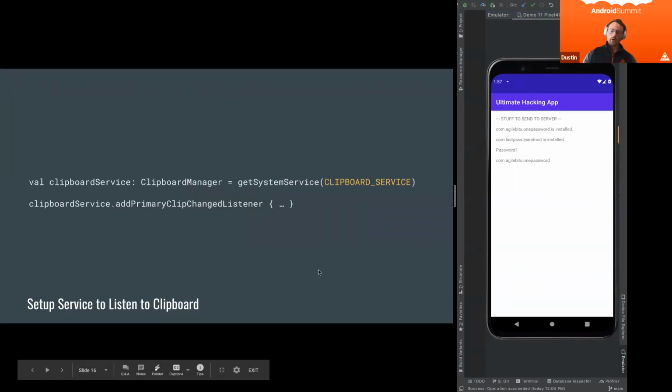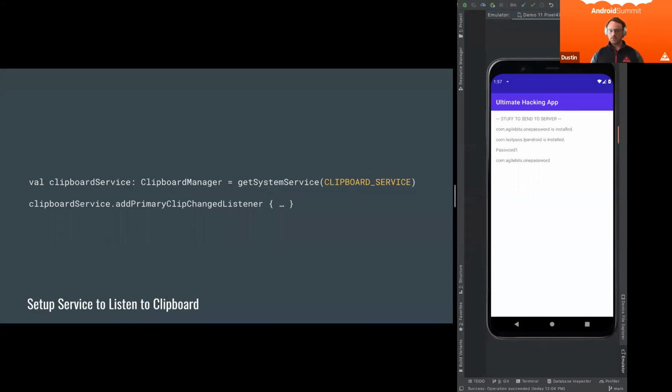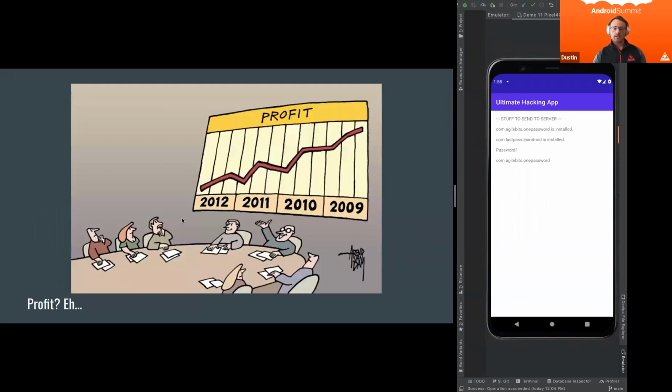So this is the old way to do it. On 9.0 and below, you could set up this clipboard service, clipboard manager, get the system service for the clipboard service. I know I'm saying the same word over and over, but you would add a clip change listener to that service, and then basically just do whatever the heck you wanted with whatever data was coming in on the clipboard. So this is what you used to be able to do. Profit, because notice the reverse profit there.